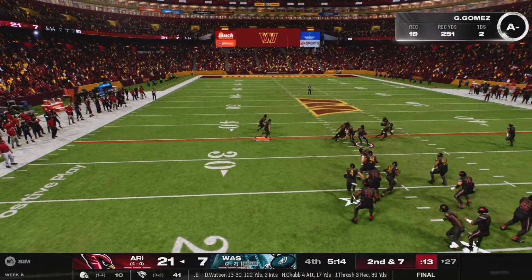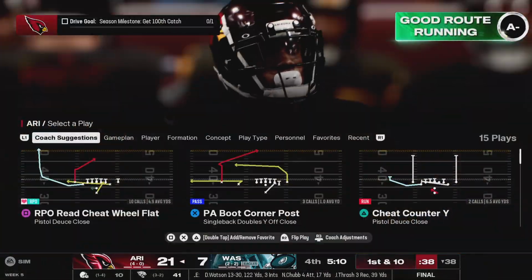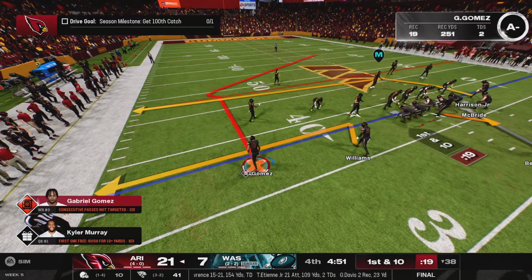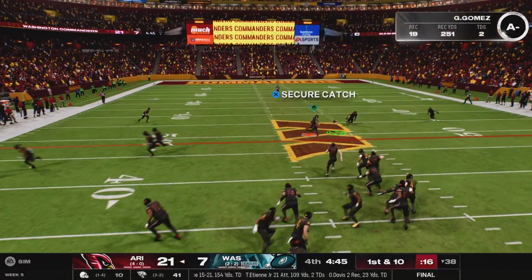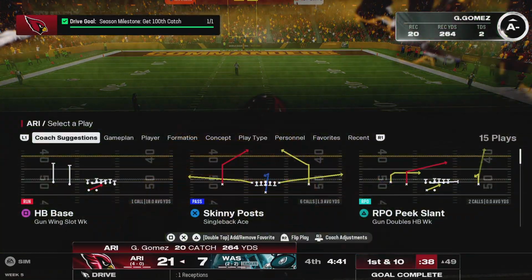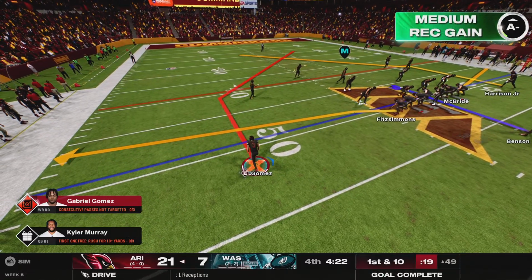Back to throw. Murray. It's Williams on the catch. And they're able to get this one across the 35. So here's a 1st and 10 at the 38. Play fake. Murray. He finds his man. Complete. That's Gomez. And he'll be taken down, but not before he gets into enemy territory.